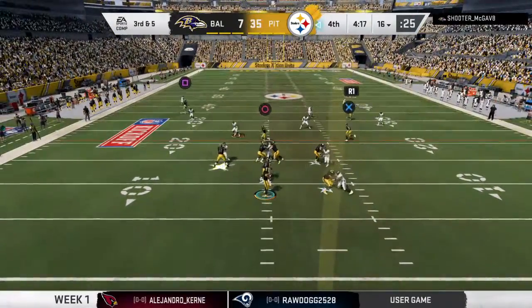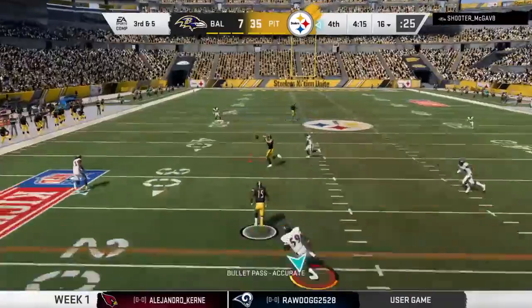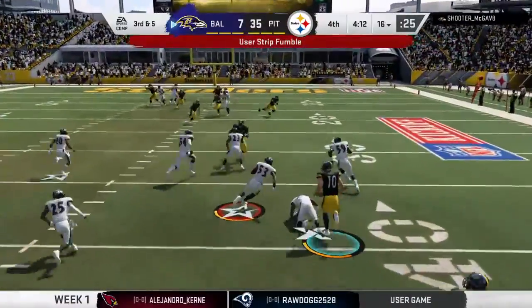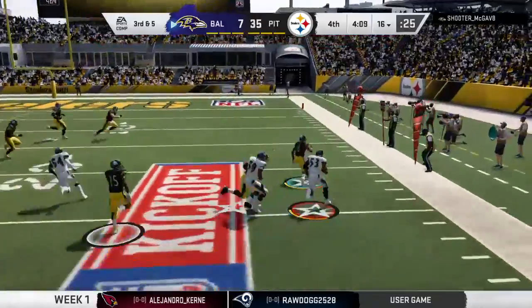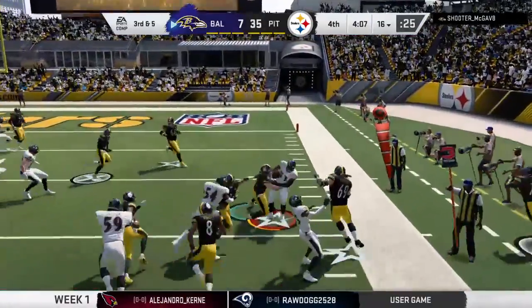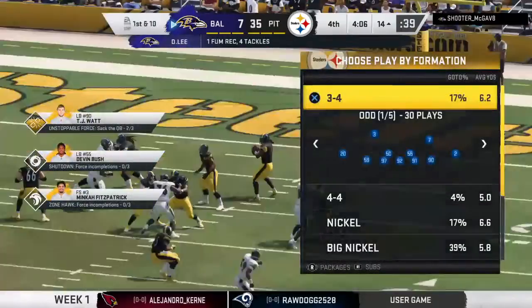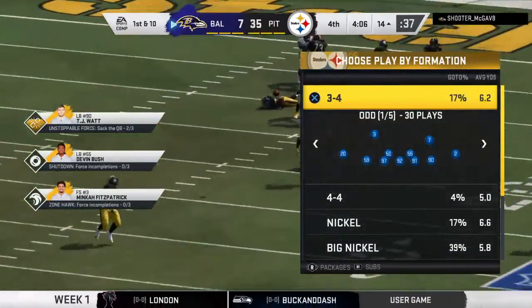They'll set up a throw. And able to find Higbee. It's complete. And now look at this. Big gain, but a fumble. And it's picked up by the Ravens. And they will finally get him, but not until he's all the way down inside the 15-yard line.